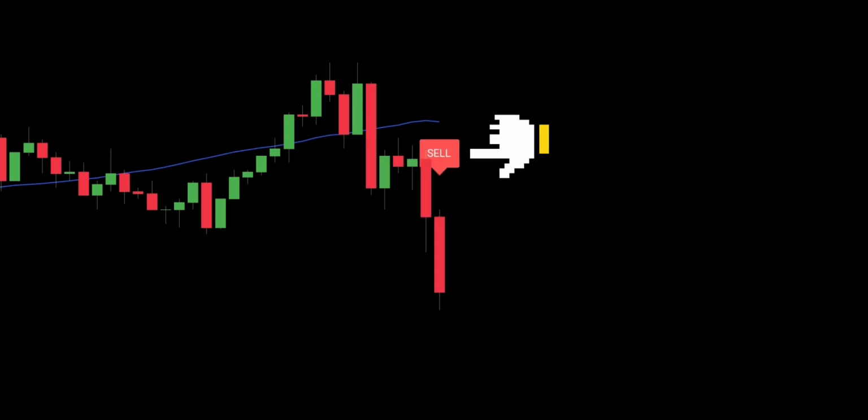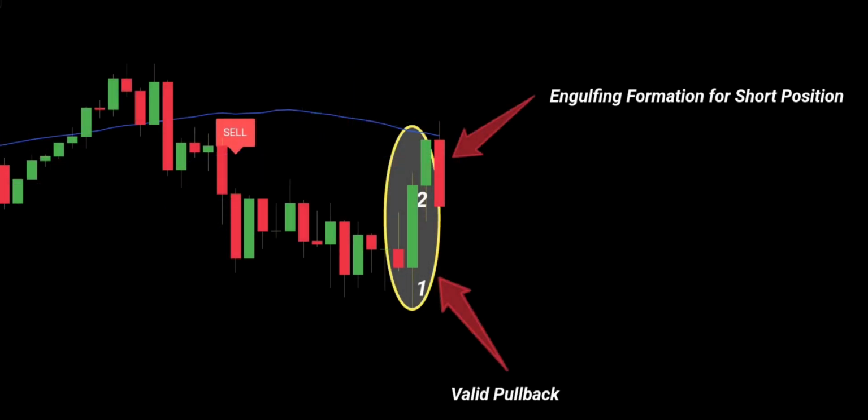As you can see in our first example, the single indicator we are using is giving a sell signal. After a few bars from the sell signal, we see that it is engulfed by a green candle labeled number 1, right next to the red candle. In fact, during this retracement move, we also observe an additional green bar labeled number 2. This formation is a clear indication of a valid retracement move.